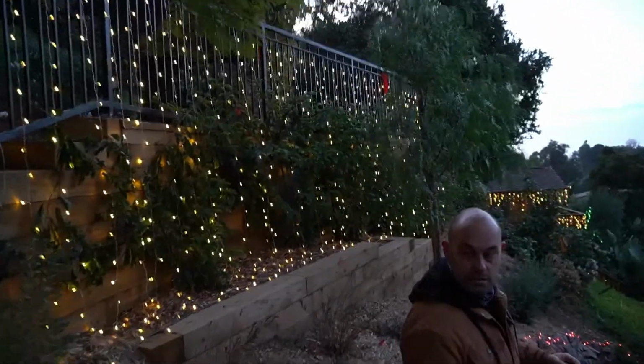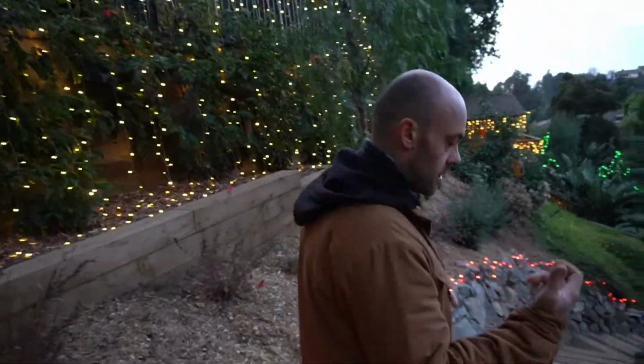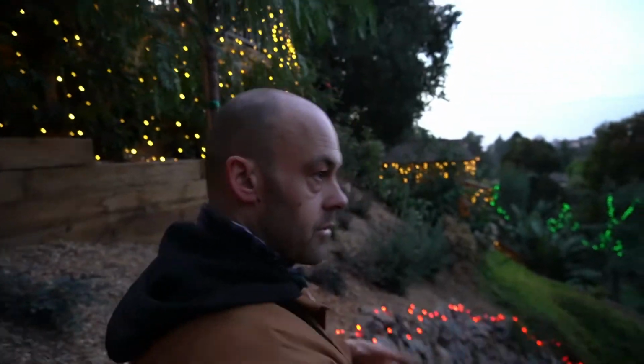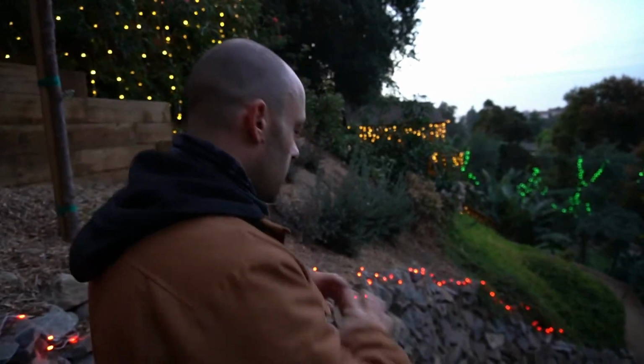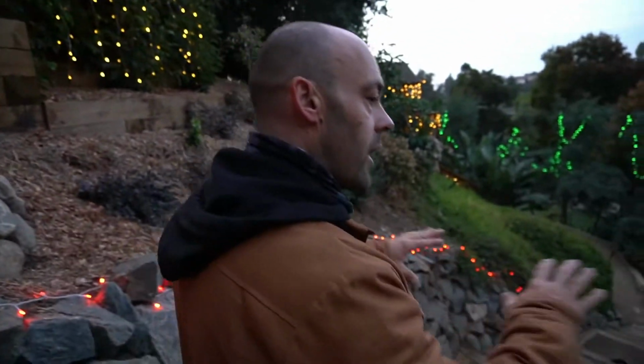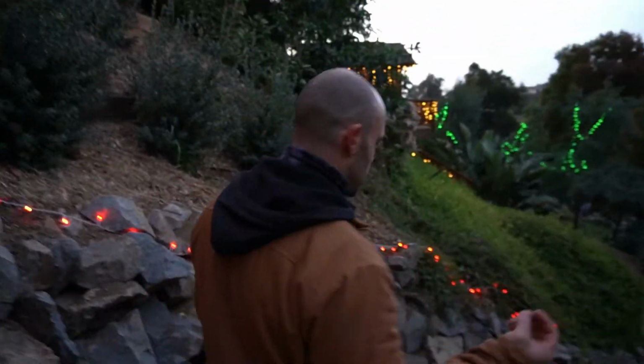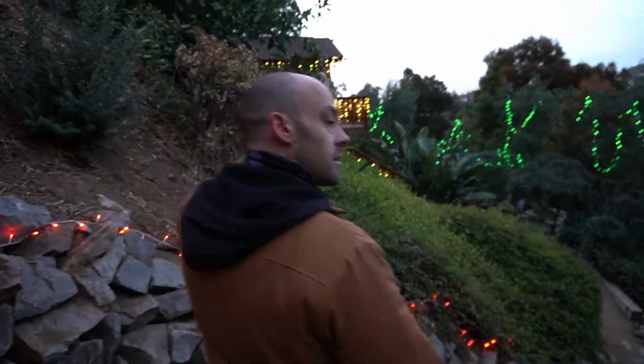And all these lights, they actually have a little button that you can press so you can make them blinking if you want. So you can really go crazy, or, you know, here it's just kind of more of a quiet, soft look. But yeah, it's nice to be able to have that option if you want the lights to blink. I really like these.